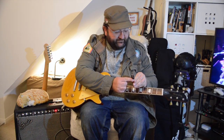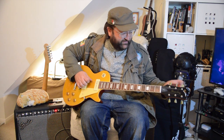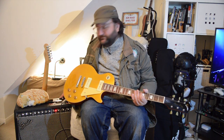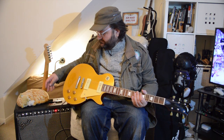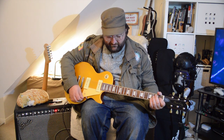Unsurprisingly, yet again, well, maybe surprisingly, but in a moment you'll understand why unsurprisingly, this is out of tune. Just one moment. And we're back in the room. Now, as usual, I am playing through the Fender Deluxe Reverb VM. So it does have some digital effects on it, but it is a tube amp.